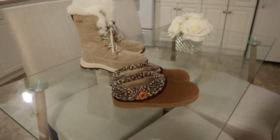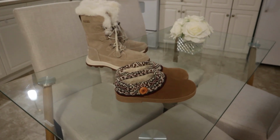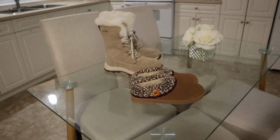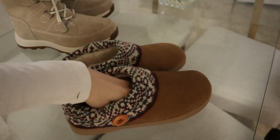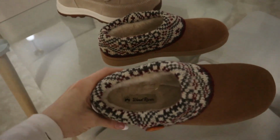And then I also picked these up. These are just a warmer pair of slippers, because the slippers I have right now are open toe. And when I take him out in the middle of the night to pee and it's not wet or snowy outside or anything, my feet still get really cold. I just wanted a comfortable, warm pair of slippers that I could slip on to take him out for a pee. They're also from the brand Wind River.